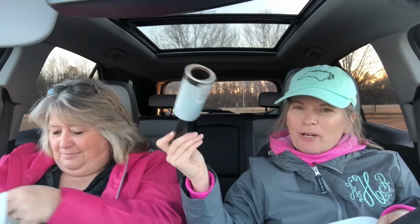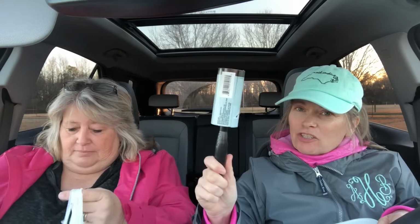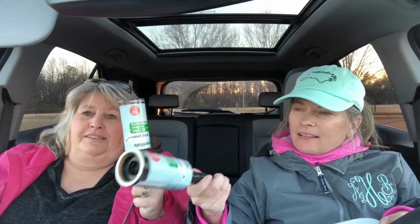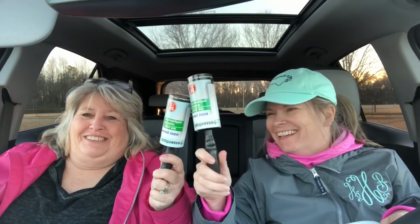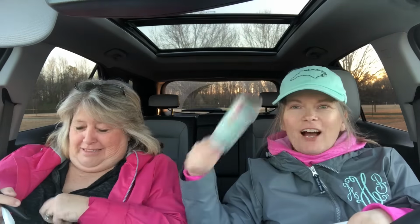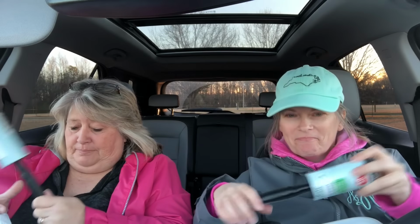I got me a lint roller. I have one at home that I got from Dollar Tree, and they work really good, y'all. And she got one too. I'm keeping this in the car because every time we go off somewhere, either me or Mama, we got hair all over. I don't know how any of us have any hair on our head. Well, I'm taking mine in the house. Then I got this tub here.